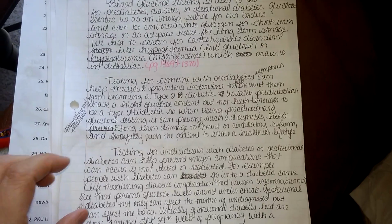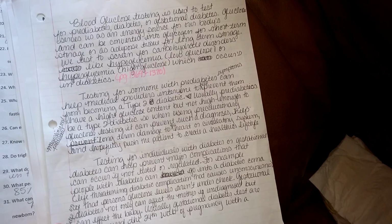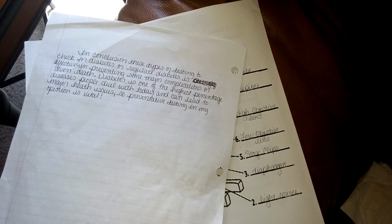We had to pick a kind of testing that is normal testing a lot of medical practitioners or facilities do, and what it entails and why it's important in the medical field.